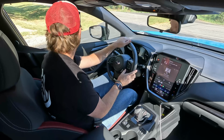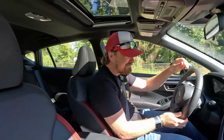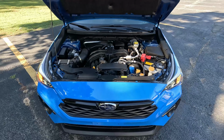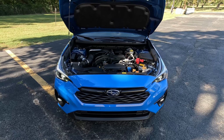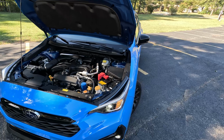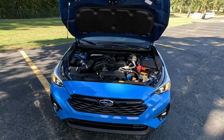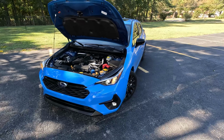First and foremost, we get Subaru's Intelligent Drive with Sport mode and the bigger engine. So let's talk about that engine. This RS trim is the only trim that gets the 2.5 liter naturally aspirated four cylinder. All other models of the Impreza get the 2 liter. This 2.5 liter makes 182 horsepower and 178 pound feet of torque, routed through Subaru's Lineartronic continuously variable transmission to all four wheels.